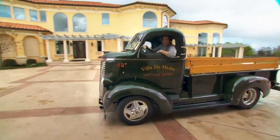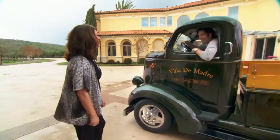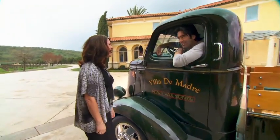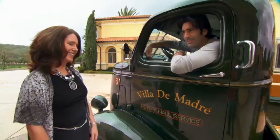I love this truck. This was the best choice ever. All right, good. You made a good decision. I mean, tell me, do I look cool? You look very cool. Are you sure? You look very cool. This fits you. Because that's half the battle, right?